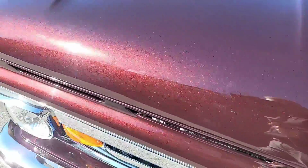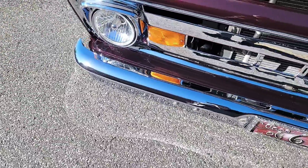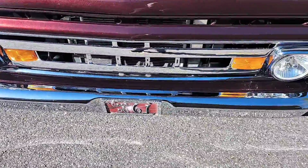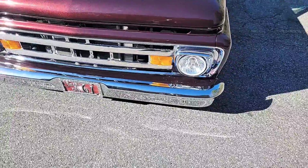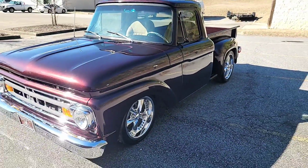I mean, the truck has been driven, but no, I don't really see any chips. I guess maybe they trailered it. I know it's been in a bunch of local shows. It was built here in North Georgia.